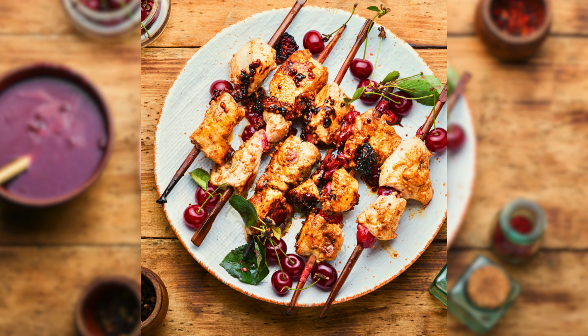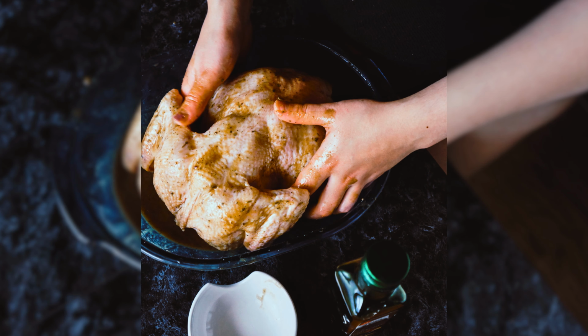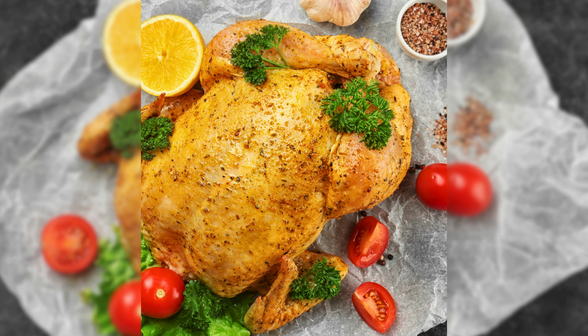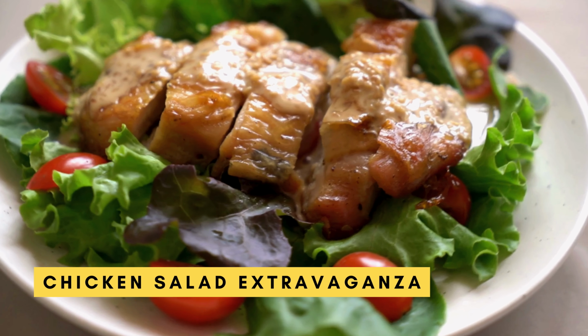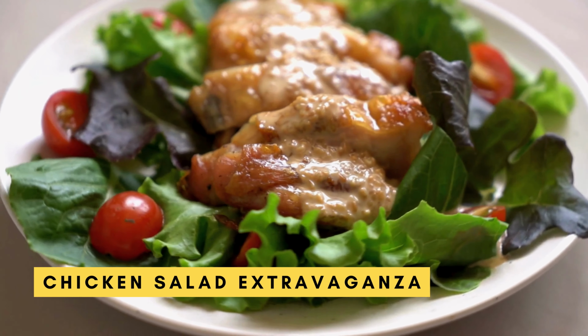Next, let's talk marinades. A good marinade can elevate your grilled chicken's flavor. Try out our grilled chicken marinade for a burst of taste. Looking for something lighter? Try out our grilled chicken salad recipes.